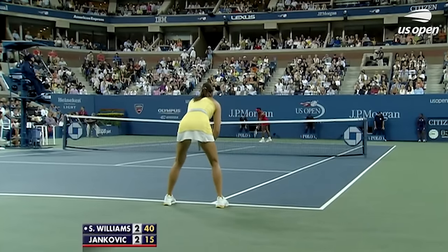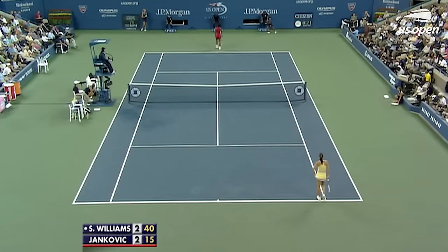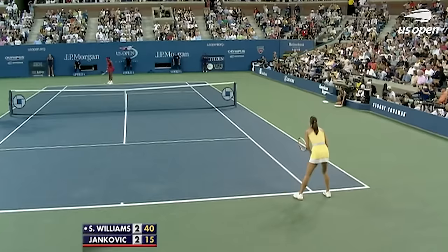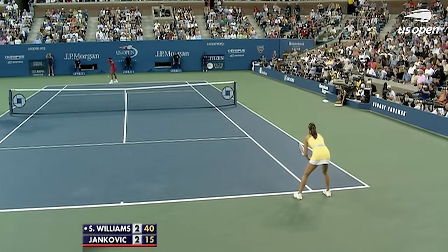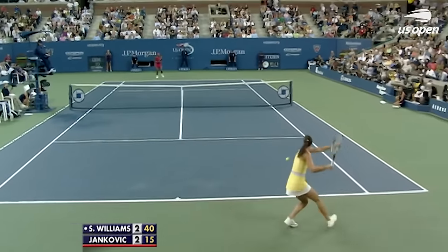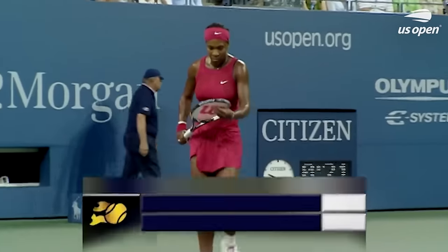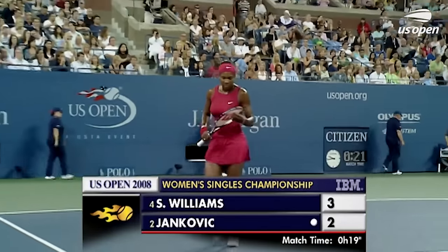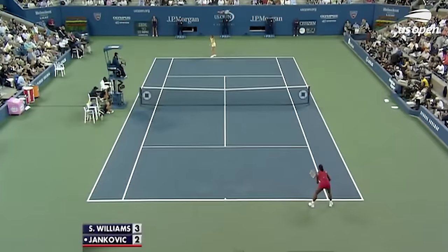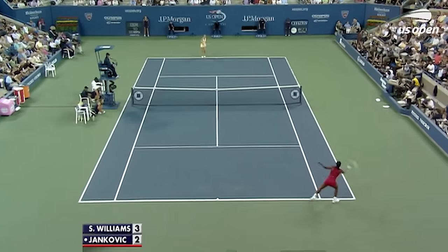40-15, second serve. Second service. Backhand error, looked like she hesitated slightly there as to where she was going to hit the ball. So Williams for the hold, 3-2, an entertaining start to this championship match. Jankovic to serve, top of your screen.